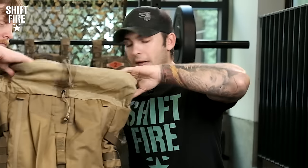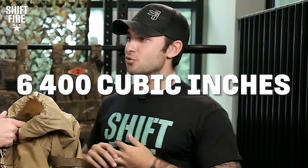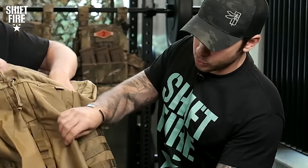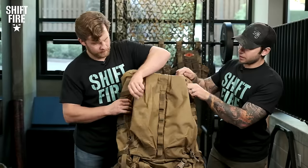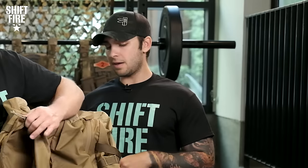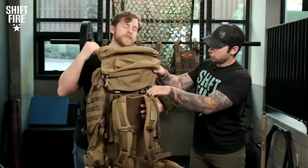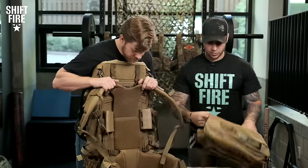Looking into it, it's like a black hole. It goes far. I think 6,400 around there cubic inches, which measures out to be 100 liters. So you have a lot of room to pack your stuff. Plus you have two front storage pouches up here if you want to put cold weather gear, like snivel gear. You also have a removable top flap. Oh, so you can take this thing out. The removable top flap's an awesome little gesture that Mystery Ranch did.